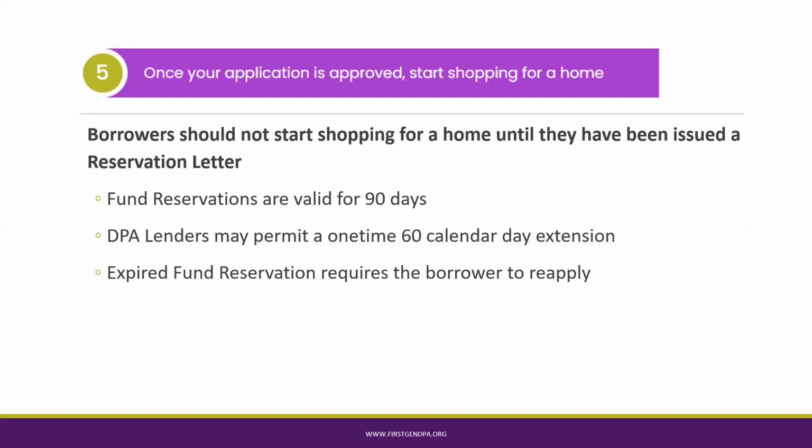Files cannot be rushed in order to meet a closing deadline. We must honor a first-come, first-served basis for processing applications. And as I noted a couple of slides ago, it could easily take 2 to 3 weeks before a buyer is even assigned to a DPA lender. So this is not a program that is designed for people who have a purchase agreement in hand and need down payment assistance. This really is a program that is designed to reach those who, without the down payment assistance, are unlikely to be able to purchase a home.